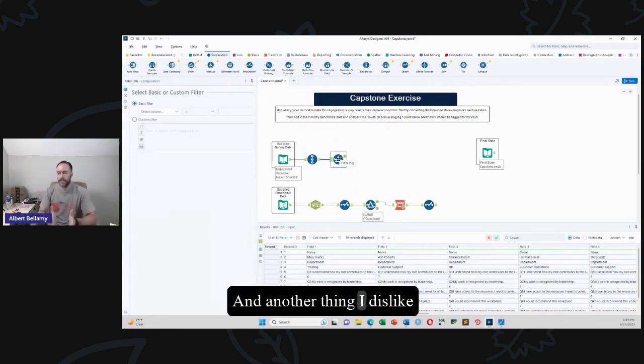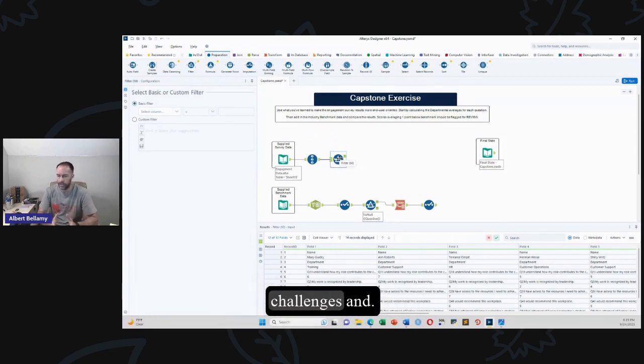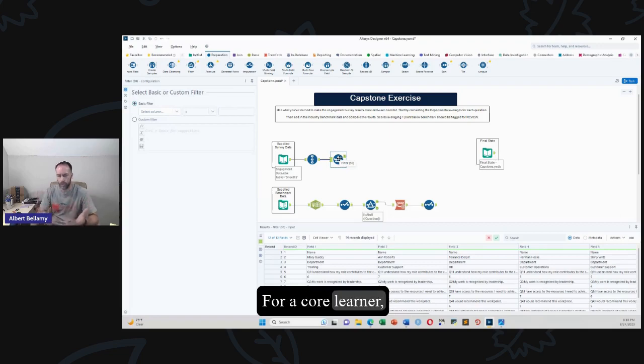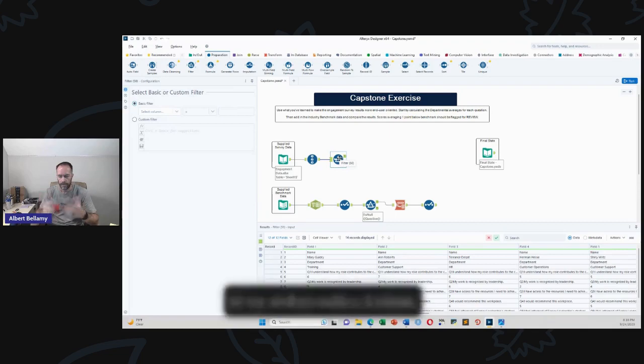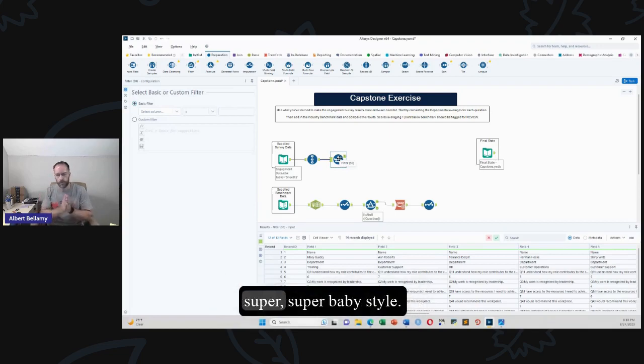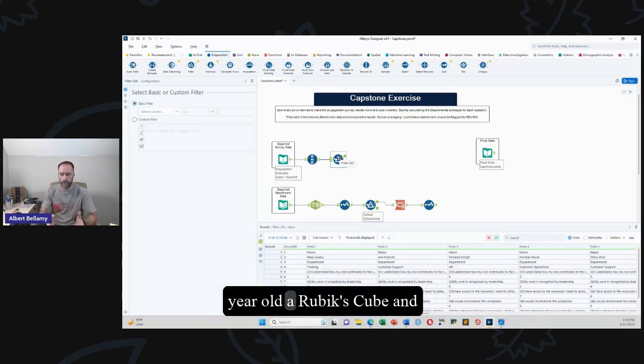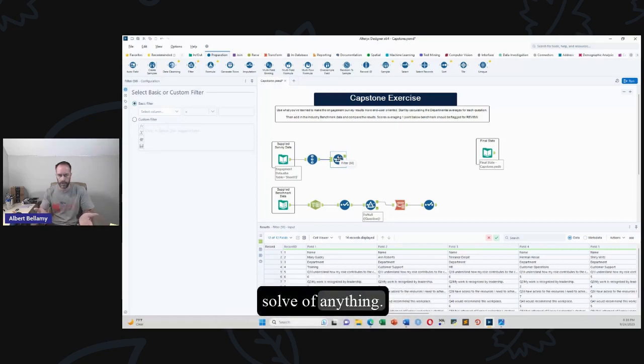And another thing that I dislike about this problem is it's just very difficult. If you haven't done a lot of weekly challenges and tackled something like this, for a core learner, this is a really difficult thing to try and visualize. It's as if they took you from super baby style, like the transpose and crosstab triads did almost nothing. It was just flip it this way, flip it back. It's like when you hand a two-year-old a Rubik's Cube and they're just like spin, unspin, spin, unspin. They're never gonna solve anything.